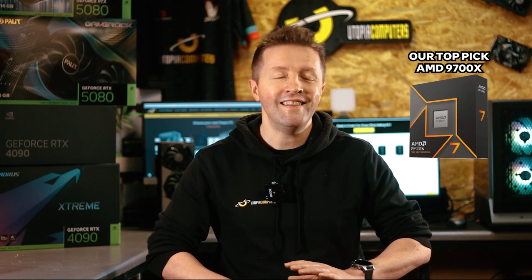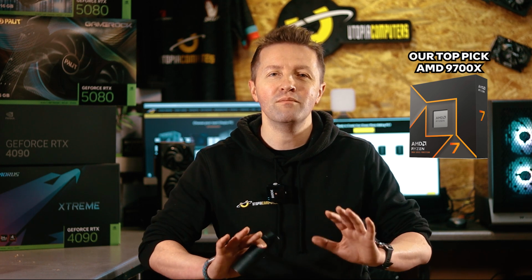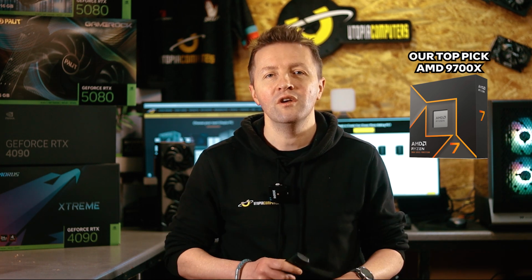So to sum up, if you're using Photoshop and it's your bread and butter, go for the AMD Ryzen 7 9700X. It's the perfect blend of power, efficiency and value. Skip the overkill CPUs with those extra cores and put that money into better RAM or faster storage.